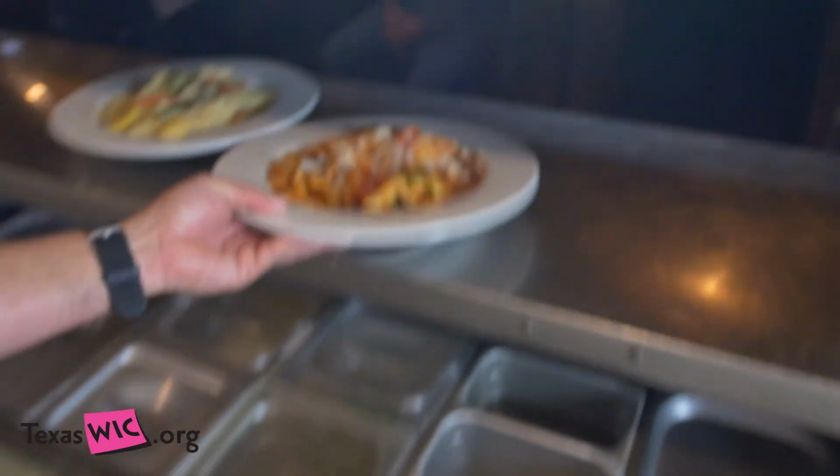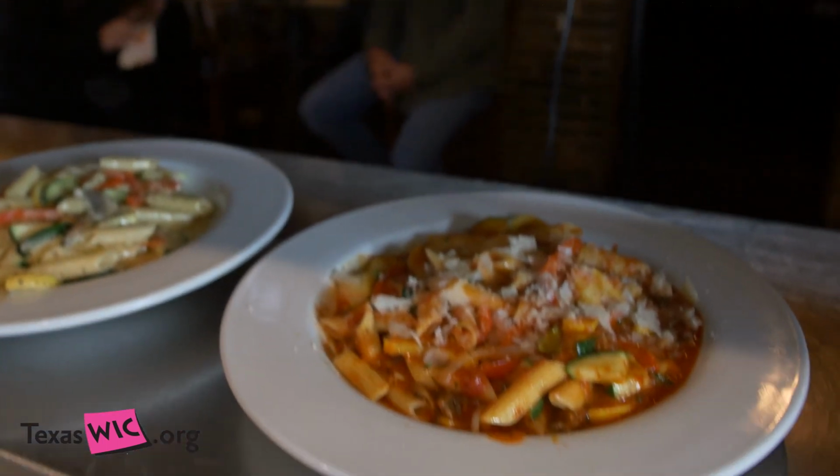But one thing I want to point out to you all, whenever you get your food at a restaurant, an easy way to help with those portion sizes is to go ahead and split it in half and put it in a to-go box immediately. So that's the tip that I would give to you.